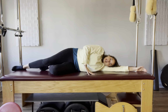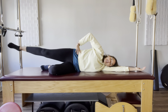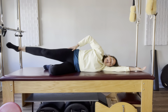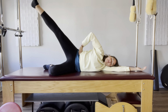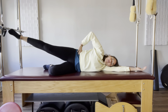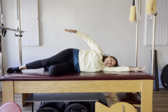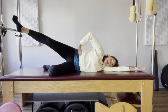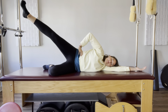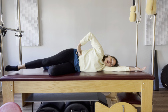So bottom leg gets to bend, top leg is extended. We're lifting up to the height of the hip, a little past the height of the hip, external rotation and lifting. Honoring the range that's present here. So I've got more range on this side, which I'll lean into, but I'm honoring just what's here. Four more.